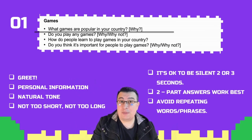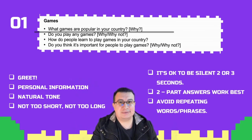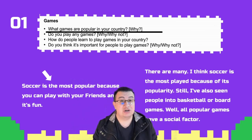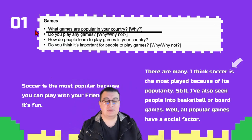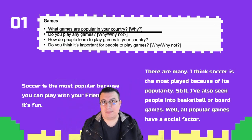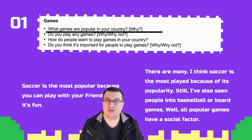What games are popular in your country and why? Option 1. Soccer is the most popular because you can play with your friends and it's fun. Option number 2. There are many. I think soccer is the most played because of its popularity. Still, I have also seen people playing basketball or board games. Well, all popular games have a social factor.